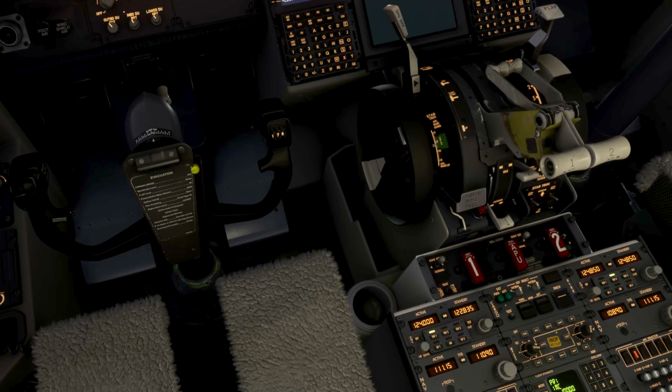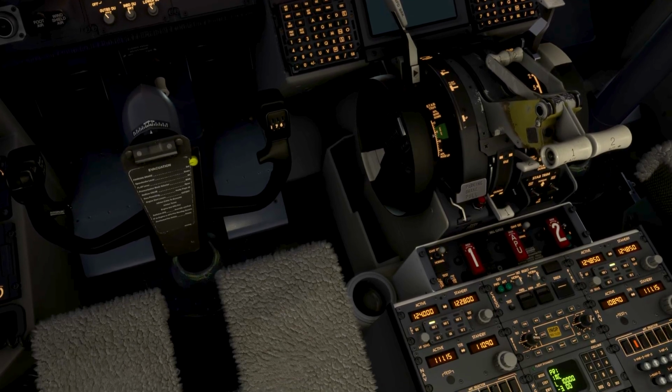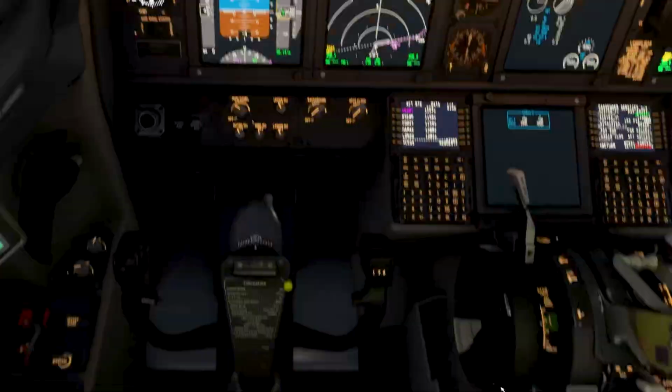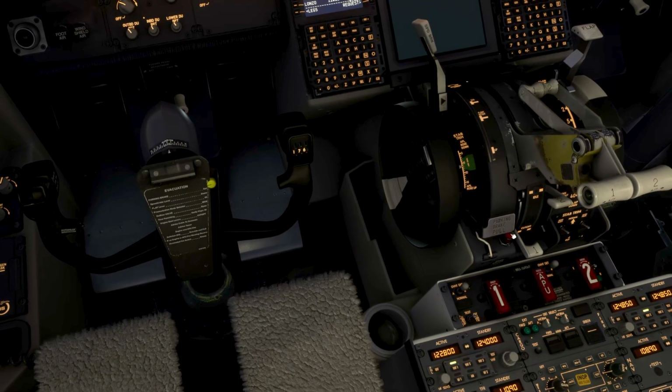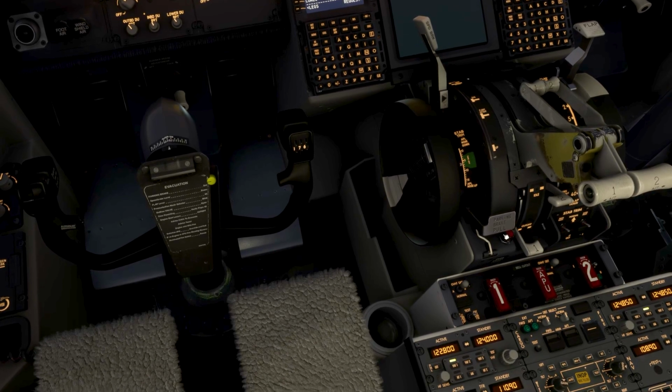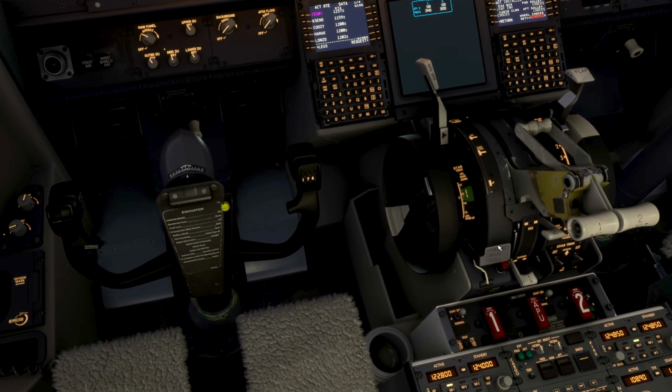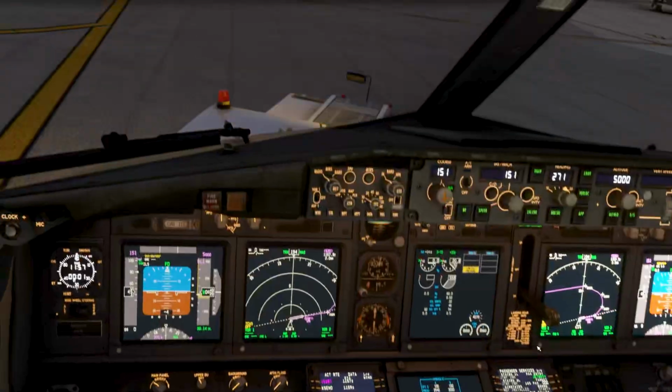Okay, I'm going to go 122.8 here. Okay, we're set at 122.8. We'll flip that over. We'll set our brake. Alright, stand by. Okay, park brake set.